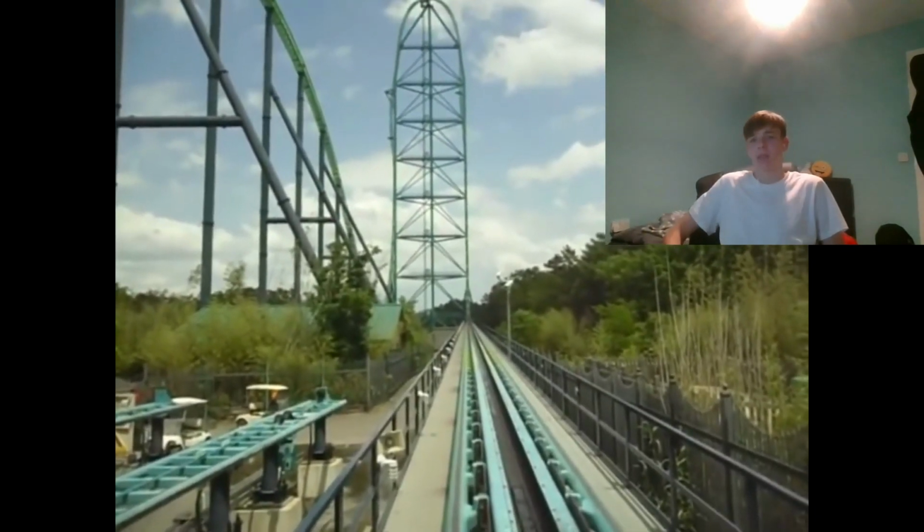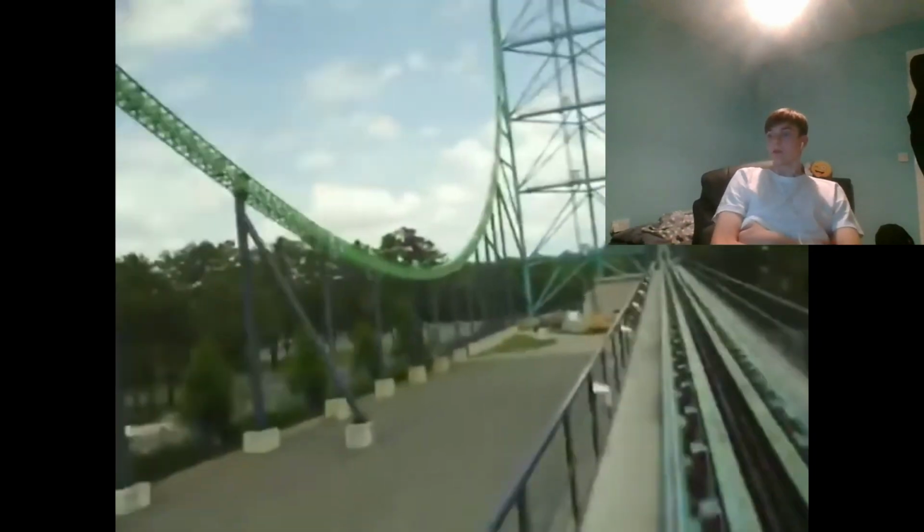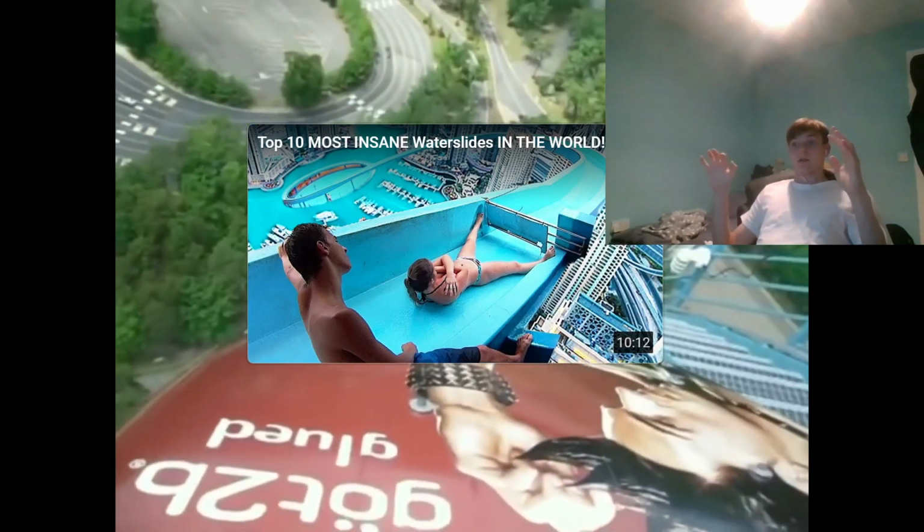I think the scariest thing about Kingda Car is that the train may experience what is known as a rollback. So rollbacks are when the car of a coaster quite literally rolls backwards off of a point instead of forwards. Now to be very clear, the ride does have magnetic brakes to stop it from going all the way back to the station and causing some kind of collision. And that's really the fear factor of this ride.